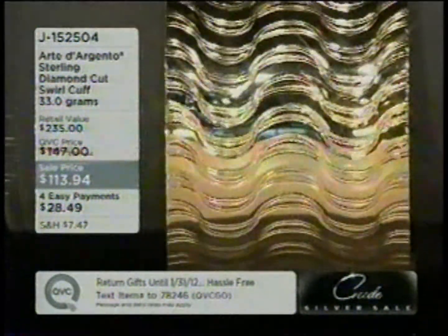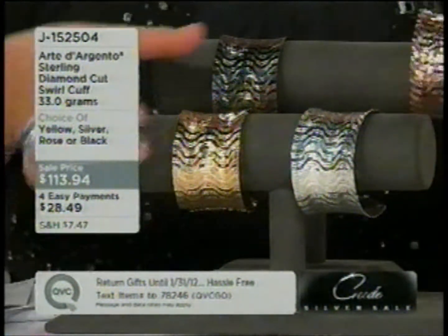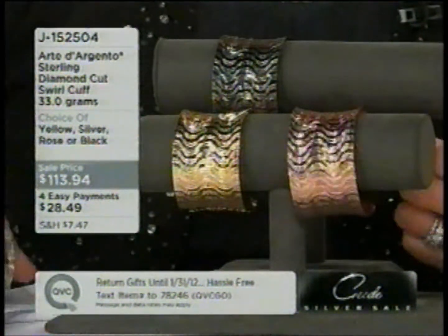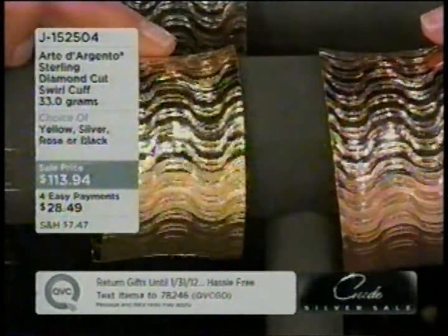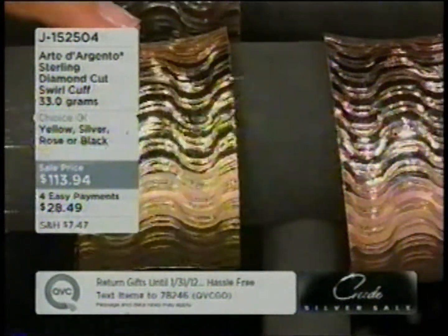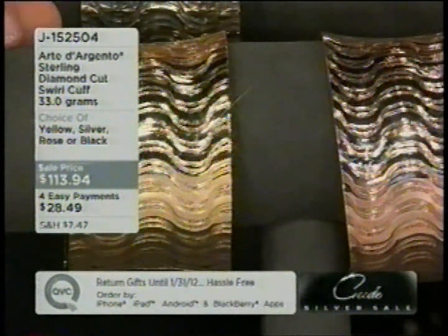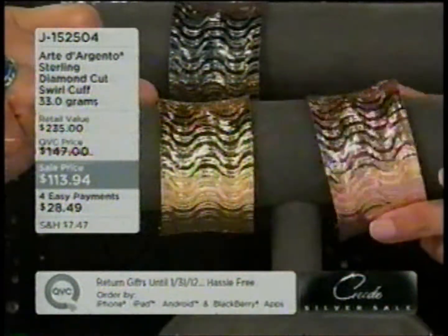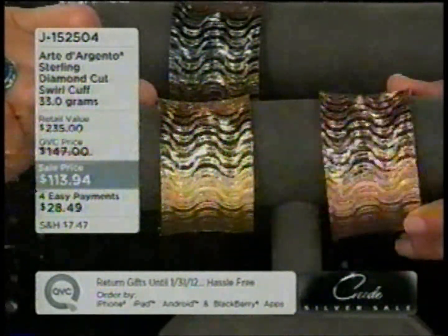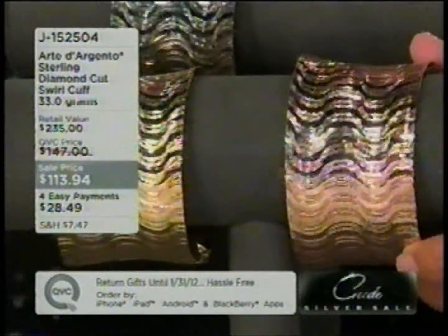Here are your choices. Now, when we talk about these platings, especially with the rose and the yellow, in fact, I'm going to put those next to each other. 18 karat plating. So this is 18 karat gold layered over sterling. This is 18 karat rose gold layered over sterling. If you've ever wanted to wear this beautiful rose or pink gold color, maybe you have a really cool white ceramic watch that has some rose tone mixed into it.